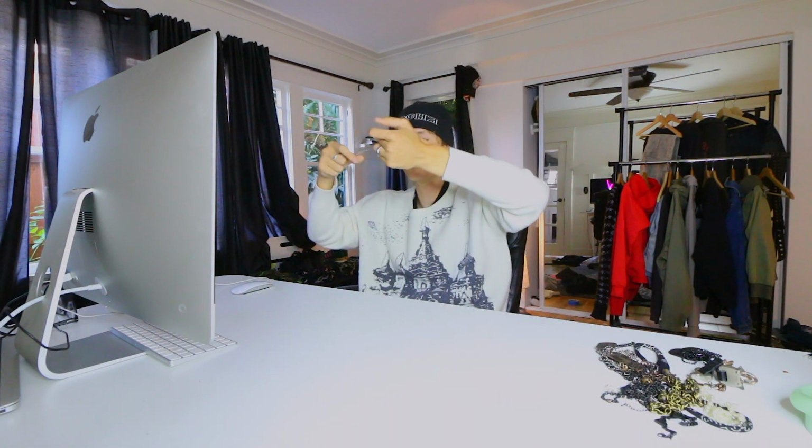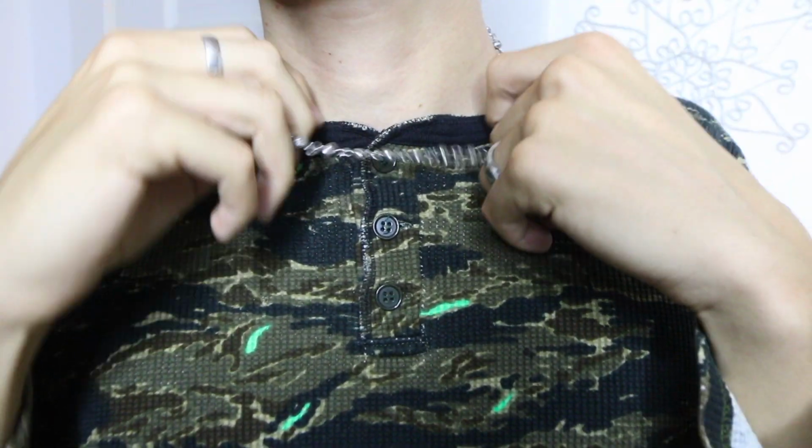And the final skull necklace is the one I showed you in the last video. Shout out to Horvacchio. It is just like this little Nightmare Before Christmas skull choker.